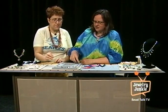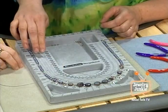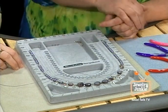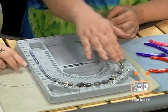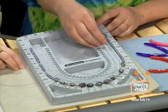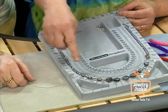I've started stringing the necklace a little bit, and we have it on a beadboard. I don't think we've explained about a beadboard. I like to use this outer groove. It has 3 sets of grooves in case you want to make a multi-strand necklace. But for a basic necklace like we're doing today, the outer groove is where we're stringing.